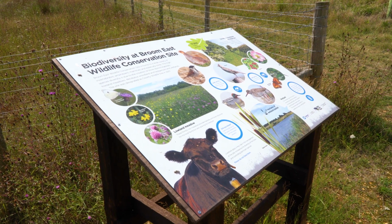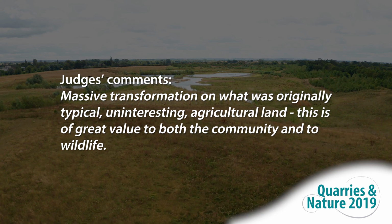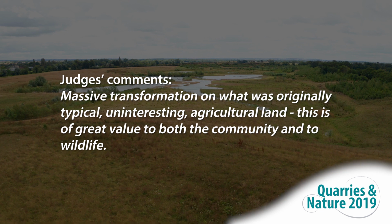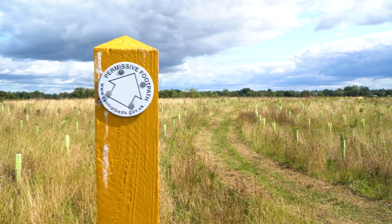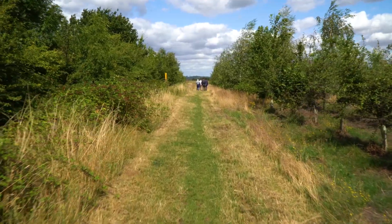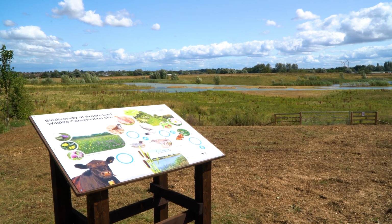According to the judges, this is a massive transformation on what was originally typical, uninteresting agricultural land. They think this is of great value to both the community and to wildlife. We have reinstated 10 kilometres of footpaths and bridleways for the public to enjoy, and we have also installed some information boards to provide an educational resource for the local community about the wildlife of the site, but also about its mineral extraction and restoration.